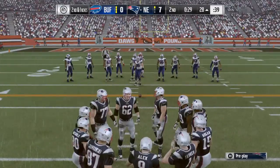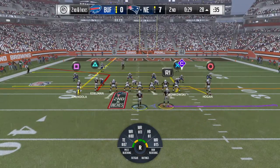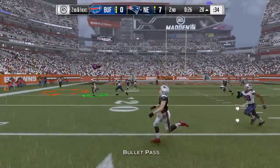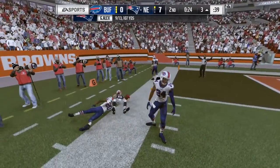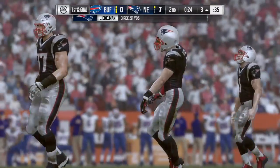And here comes play number 6 on this drive. Okay, I think Edelman's going to be wide open on this. Yep, there he is. Knew it. Come on, Edelman. All right. Stepping right out. Perfect. All right.